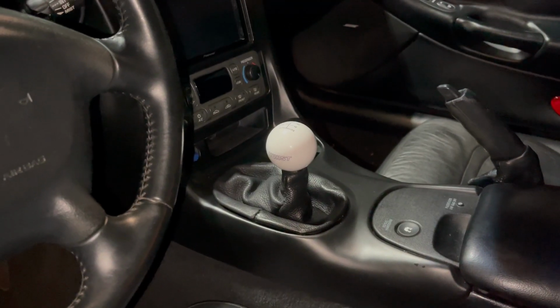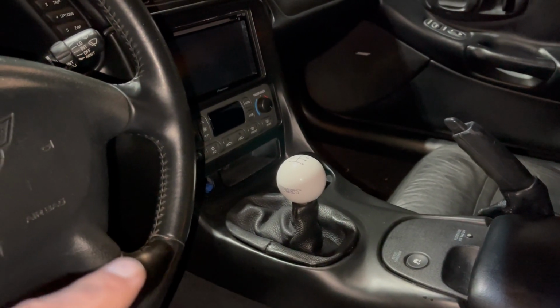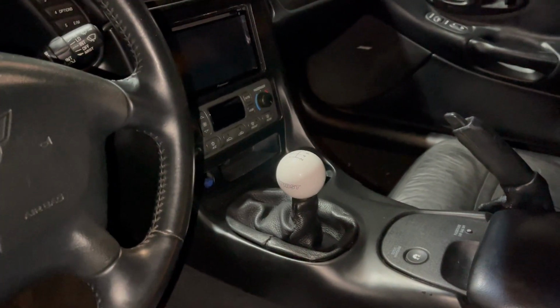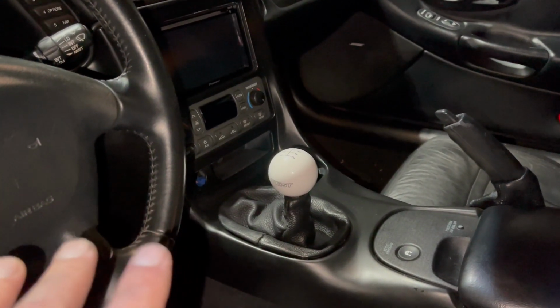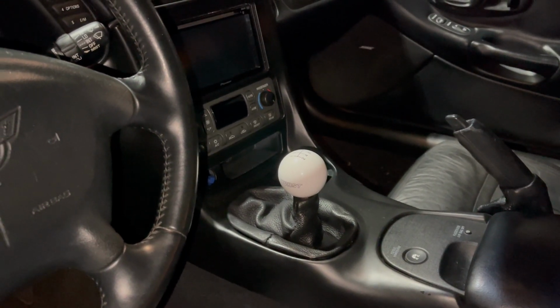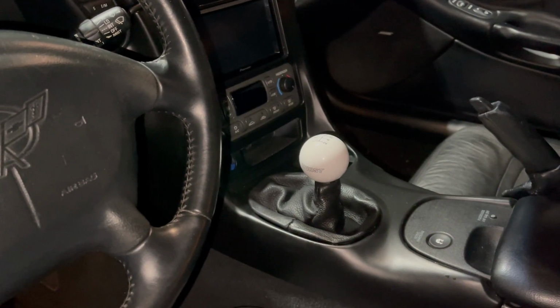If you guys have been following along, you'll know that I replaced the shifter knob, but I also made my own leather shift boot using a metal shift boot retainer. When I went to see this vehicle, that was one of the first things I noticed. The shift boot was in very, very rough shape. The plastic retainer was all torn up. The guy just seemed to mess it up when he pulled the center console out for whatever reason.